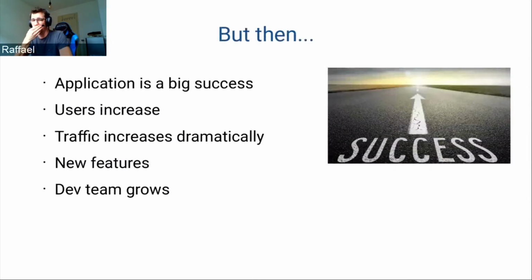So what happens after some time? Yeah, the same thing that happened to us. After some time, your application gets maybe a big success or a mediocre success even. Then what happens? The user base increases, right? So what does that bring? It brings automatically more traffic to the system. And with more users, you will automatically have to implement more features in the application. So the natural thing to happen with all this increasing user base, traffic, and a lot of feature requests is that your dev team grows.